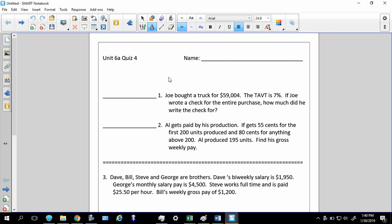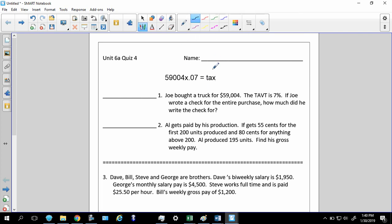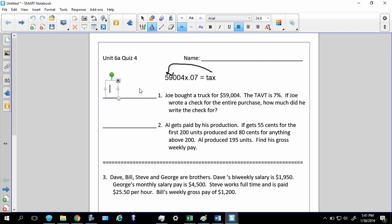All right, so basically, most folks got this. So 59,004, we're going to times that by the percentage as a decimal, 0.07. We're going to get the tax. Then we are going to take the tax and add it back to 59,004. When we do that, we get an answer of $63,134.28.